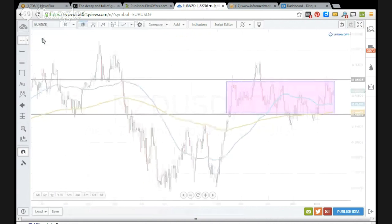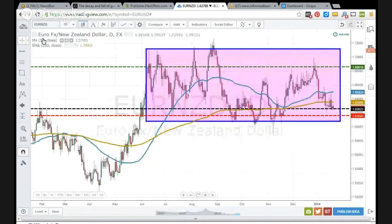Here's Euro Kiwi. Okay, so that's our setup here. We would enter at 62.62, with our stop at 61.64 and a target of 68.61. So we're risking 98 pips. That gives us about a 5-to-1 reward risk. Oh, 6-to-1, I'm sorry. That's very good.